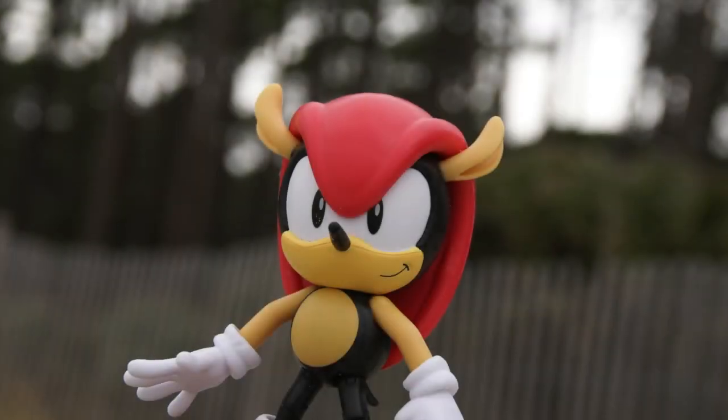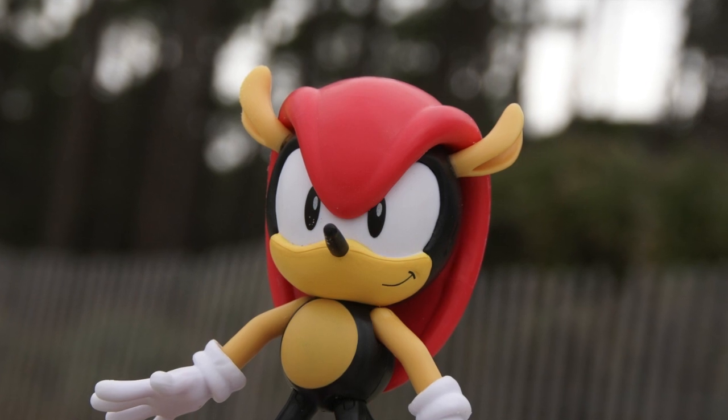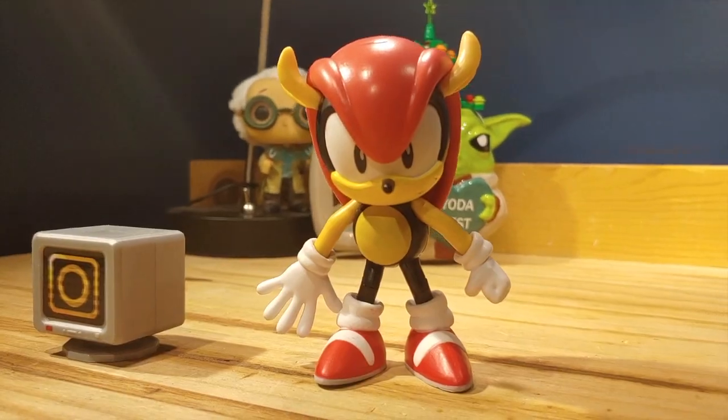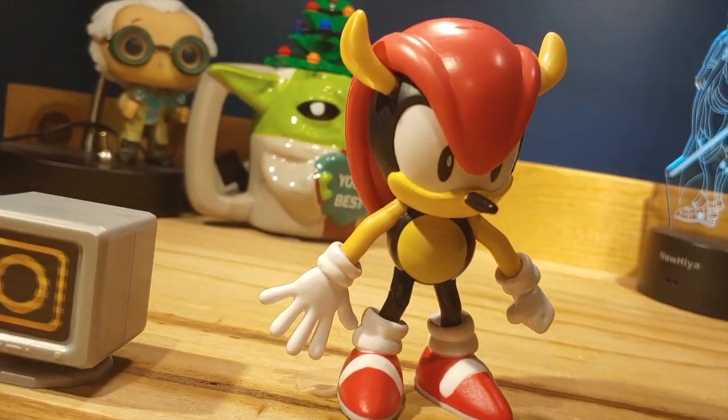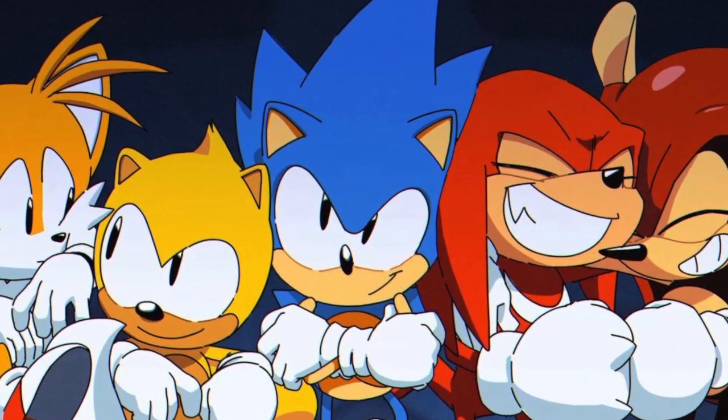So overall, this is a fantastic figure with a really good sculpt, looking just like Mighty, and the paint detail is pretty good. If you are a fan of Mighty the Armadillo, Sonic Mania, or that Sega Sonic the Hedgehog arcade game, does anybody actually remember that exists? If you are a fan of Mighty the Armadillo or Sonic Mania, I highly recommend picking this figure up, as it is the first ever Mighty figure. We might never get a Mighty figure again.